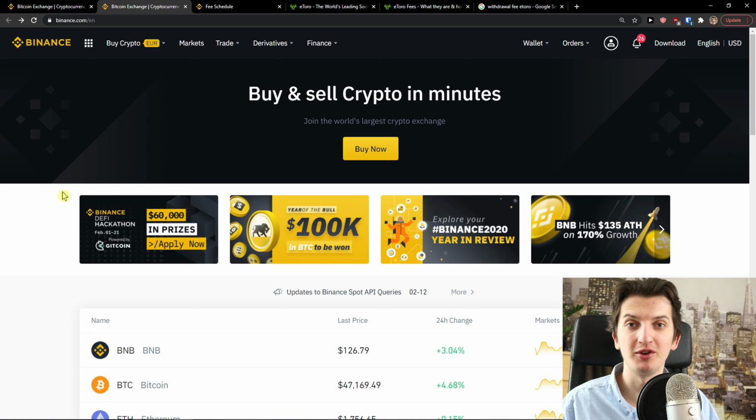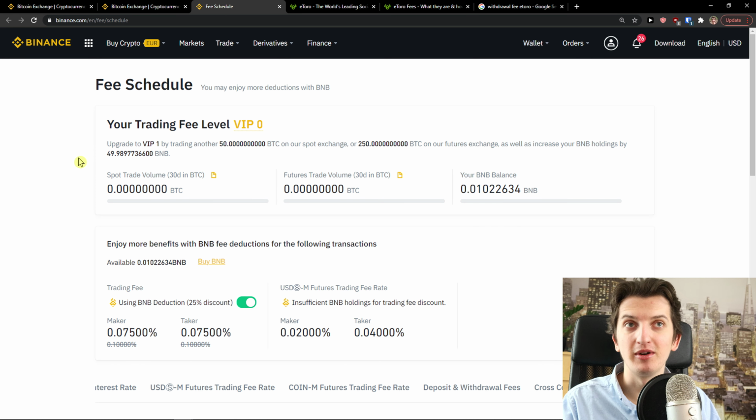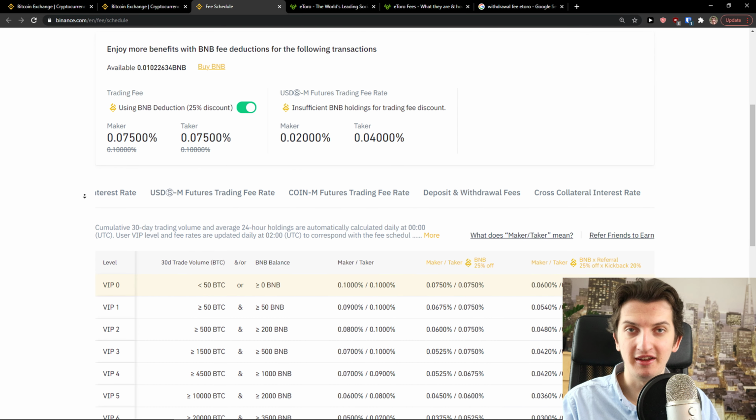The first thing I'm going to compare are fees, then I'm going to compare the coins they are offering, and I'll also talk about the advantages and disadvantages I see and which I recommend for you to use. Now, Binance is completely dominating Etoro.